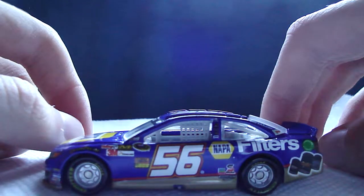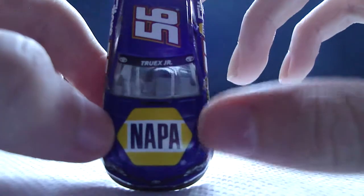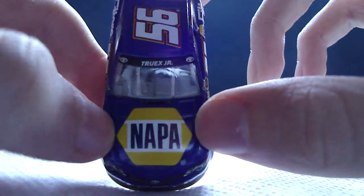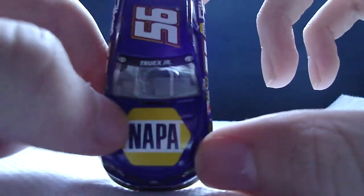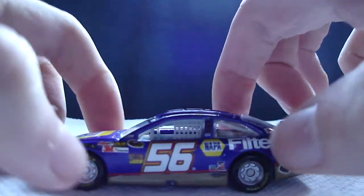Yeah. We do have that. Okay. Napa is blue, outlined in that yellow pentagon. Right? 1, 2, 3, 4, 5. Oh, snap. We got a hexagon going on here. Okay. Toyota Camry is white. This 56 is outlined in a gajillion things. White, outlined in bluish black, outlined in red, outlined in yellow, outlined in blue again.